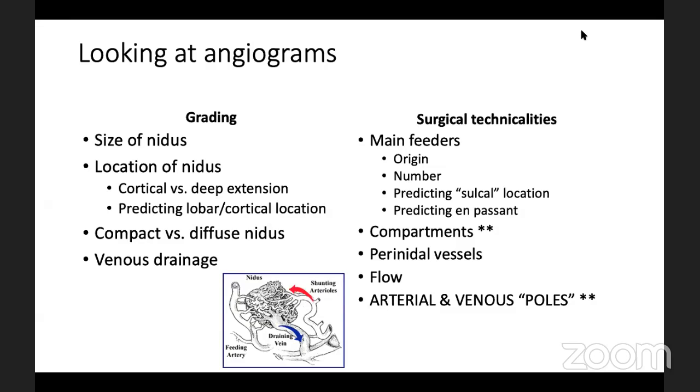Don't forget that AVMs can have compartments, so be aware of that. They can be fed by different vascular territories and have different draining veins. You have to look at the perineidal vessels, or be aware that in some AVMs they are more prominent than others. The transit time or the flow, how quickly the venous phase appears, will tell you whether it's a high flow fistula with some anticipated operative difficulty.